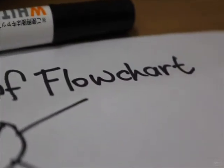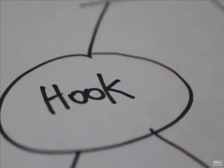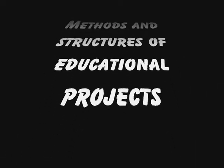Normally, during the planning process, a flowchart should be drawn to ensure the crystallization of thought. There are a few methods and structures which the educational projects can take, and interns must be aware of these basic examples before embarking on the internship.